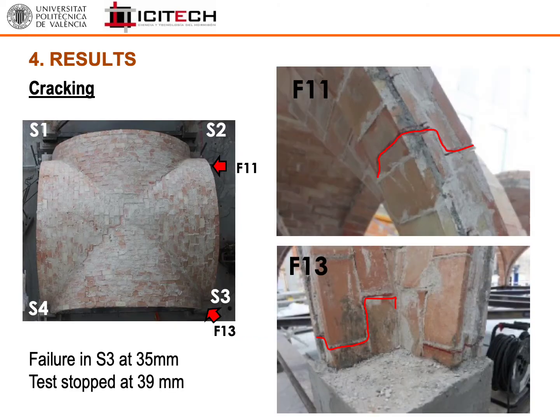One of the arches suffered serious damage in support number 2. After 35 millimeters of settlement, the base support in support number 3 failed. The test was stopped at 39 millimeters of settlement.